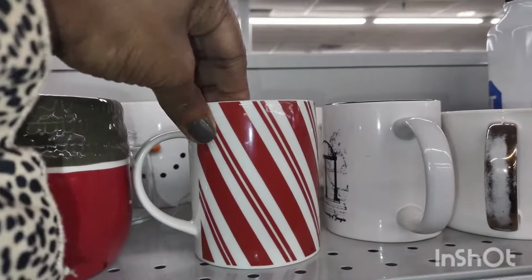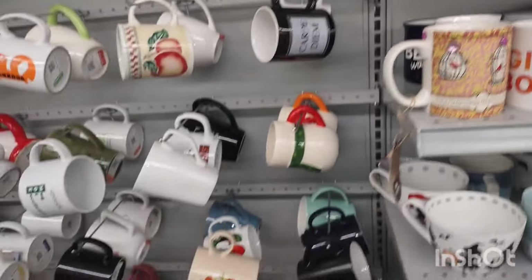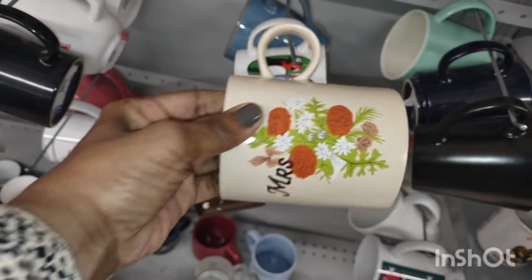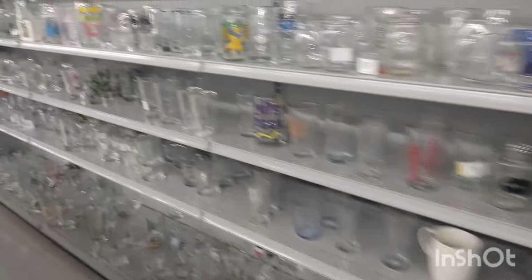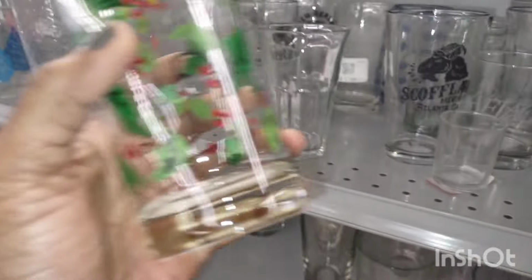And they just had the two. There's another peppermint mug. I see those peppermint mugs all the time. I might start picking them up. I just don't know what I would do with them. That was beautiful. Nice floral scene. I didn't see anything hardly in this section. I spotted a few goodies.